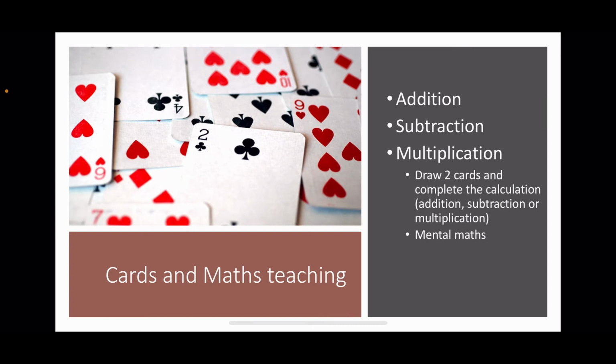Also, you can practice addition and subtraction. You can draw any 2 cards and add or subtract those 2 numbers together. From year 3 and up, when the students are ready and can recall multiplication facts quickly, we can play games to see who recalls the times table facts faster by flipping any 2 cards and multiplying them.